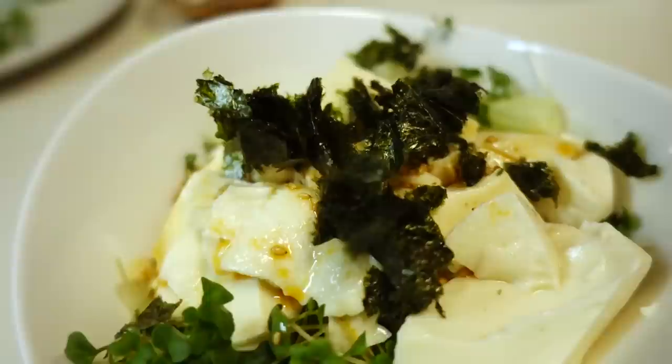Today we're trying out a variety of dishes created using some very special Japanese ingredients.